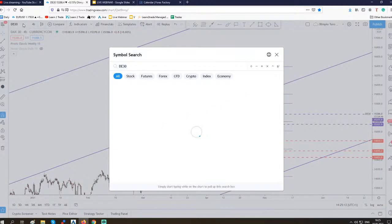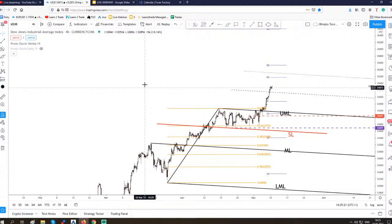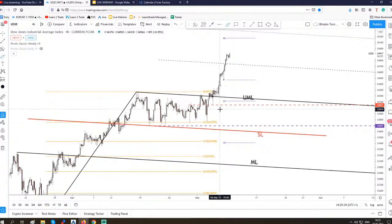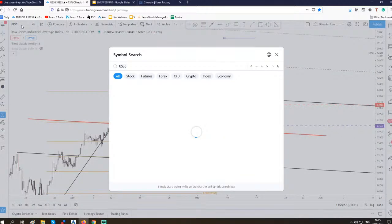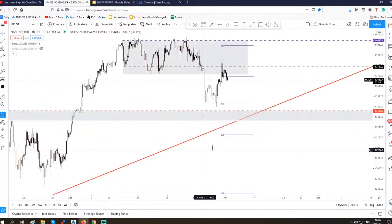on the US 30, guys. So same here, the Dow Jones Industrial Average US 30 has increased aggressively, and as you already know from my analysis, the price was trapped here within a range, and I've told you that a valid breakout here above the upper median line will signal a further growth. So the US 30 has reached here a new all-time high, historical high, 34,926, and it could continue to increase if the US dollar will continue to drop, guys.